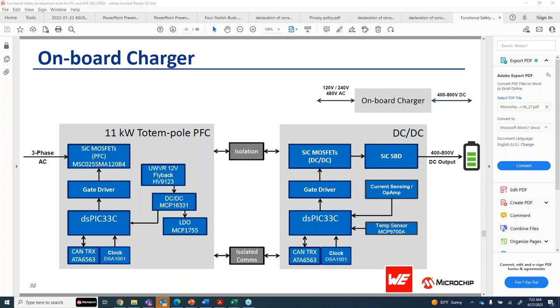And another application is the onboard charger. Typically the onboard charger has a PFC stage and a DC to DC stage. This PFC stage works really well in this application because of the totem pole topology, high efficiency, as I mentioned, and the bidirectionality capability. So you can essentially use the grid to charge the EV, and also if you want to send power back to the grid from the EV, that's also possible because of the bidirectionality nature of this totem pole application.